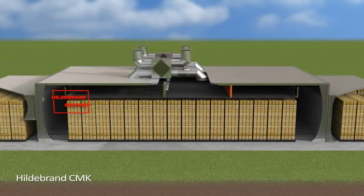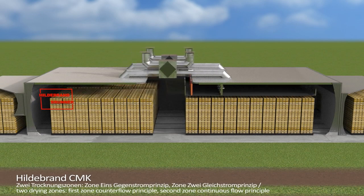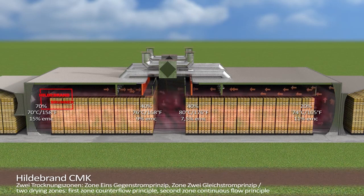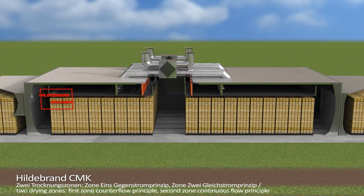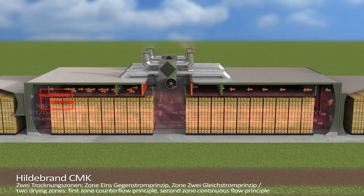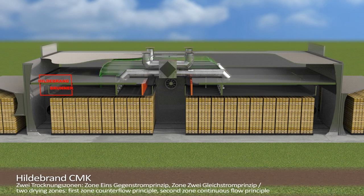Hildebrand Continuous Master Kiln, CMK. Due to the split off into two zones, drying quality and drying capacity can be raised. The first zone again works with the counterflow principle. The second zone works with the continuous flow principle, which means that climate and temperature are getting milder at the end of the drying zone. The installation of a dividing wall splits the dry kiln into two separate units. The green kiln fan makes a climate change possible. A further green kiln's channel links zone 3 and 2 and helps to save valuable energy.